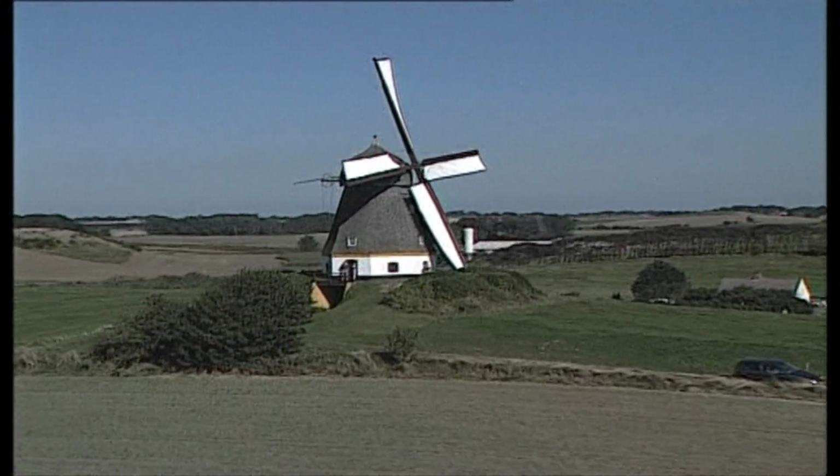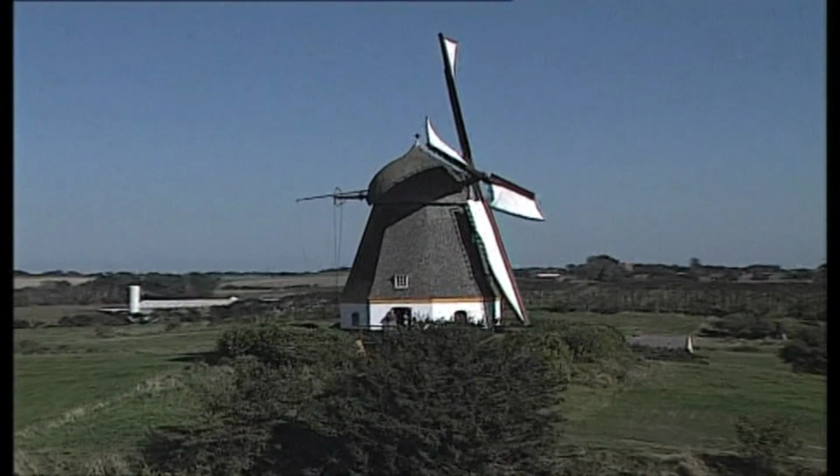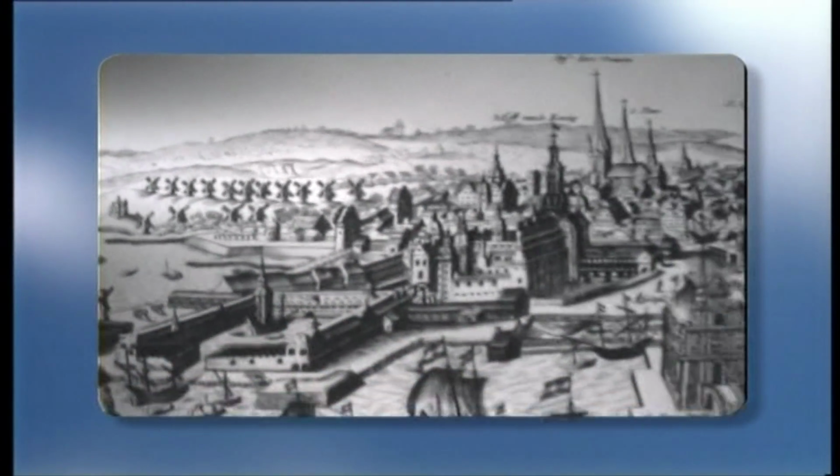Today, this is a rare sight, but through the centuries, windmills were a common feature in the landscape. Wind farms were also known. This is a picture of Copenhagen in 1620.